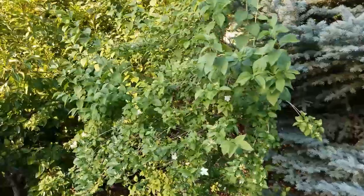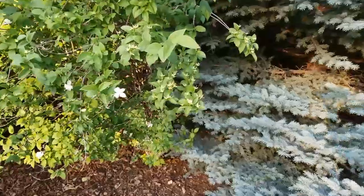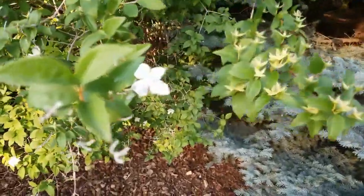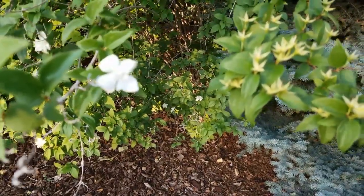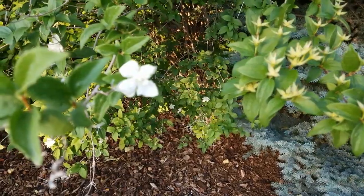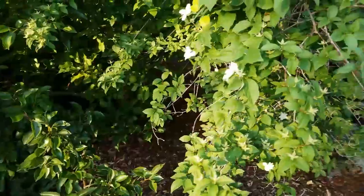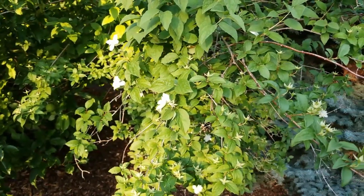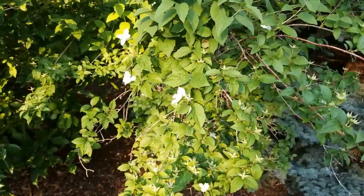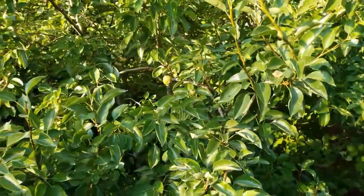We are going to also prune the Sensation Lilac and Mock Orange on this side. Here's one of the last blooms on the Mock Orange. I don't know how well you can see that. Absolutely gorgeous shrub when it's flowering. When it's not flowering, it is not as pretty. Here we've got my pear.